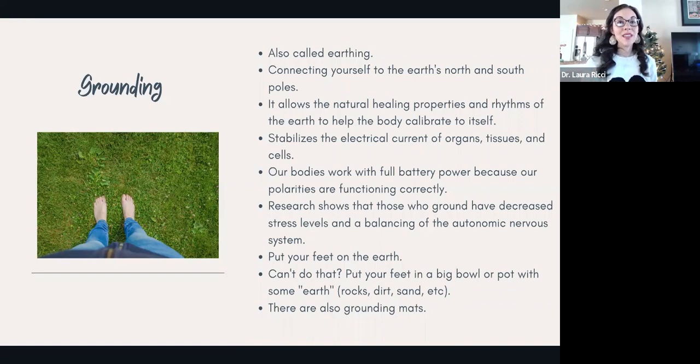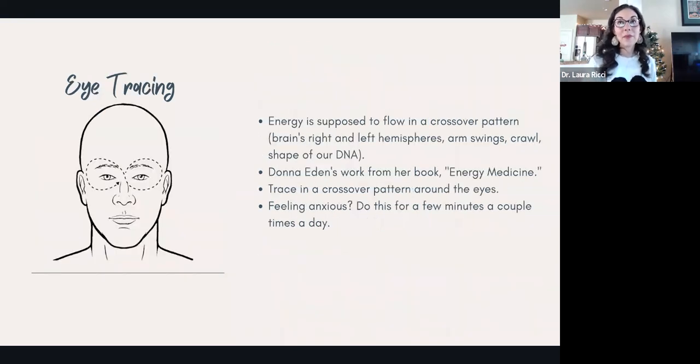So these are simple things and grounding's free. You can just go outside and put your feet on the grass. If you can't do that for some reason, you could get a big bowl of rocks or sand, or they even make grounding mats that plug into the wall that you can put your feet on to ground you. A lot of us don't do that as often, but there's a lot of big benefits that being in nature and being outside has for our health. So it's something to play with.